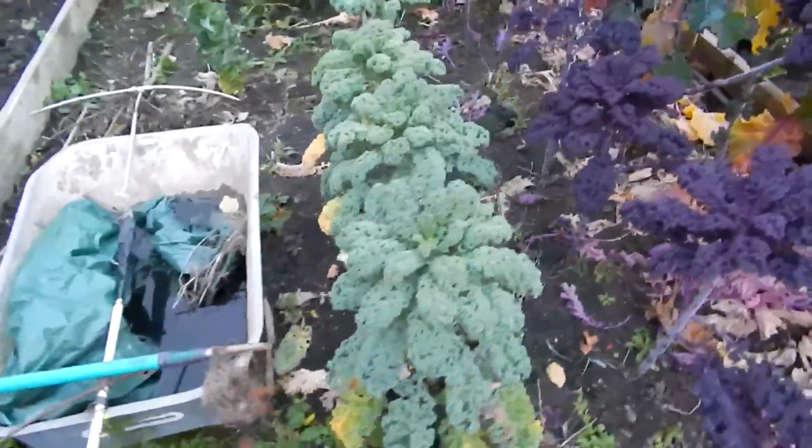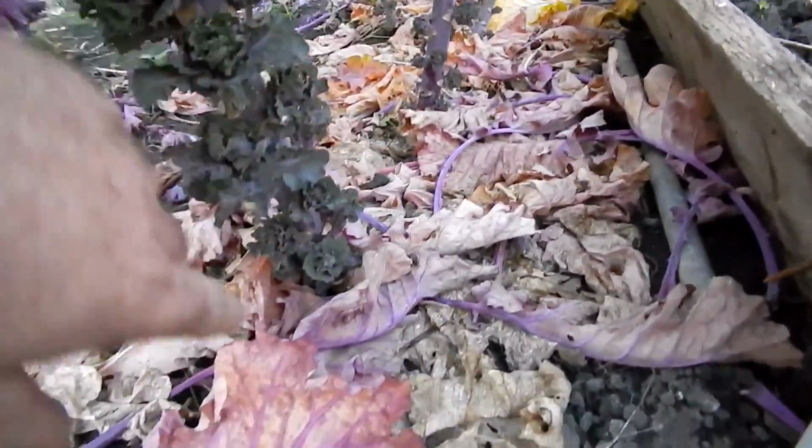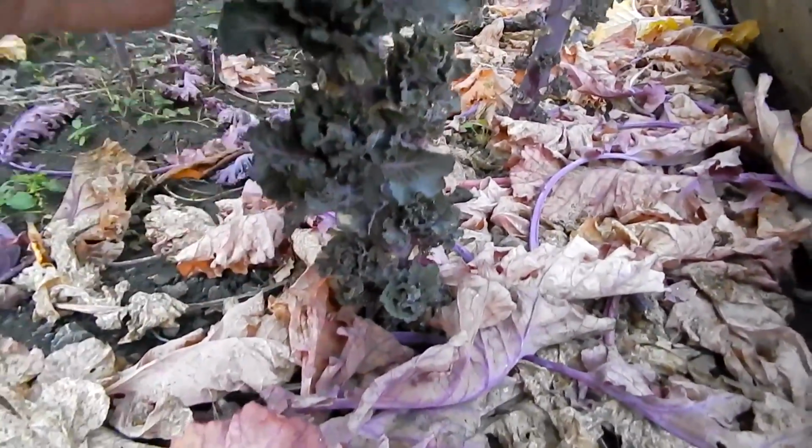This kale still coming on strong. The kalettes are starting to thicken up. I've just left all of the leaves that are dying off round the bottom of the plants, like. It seems to be working. But there they are, so they should be ready soon.